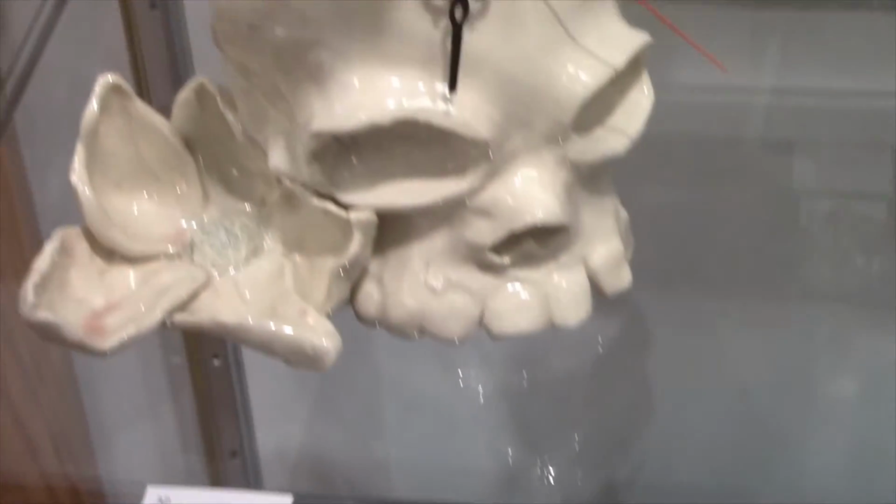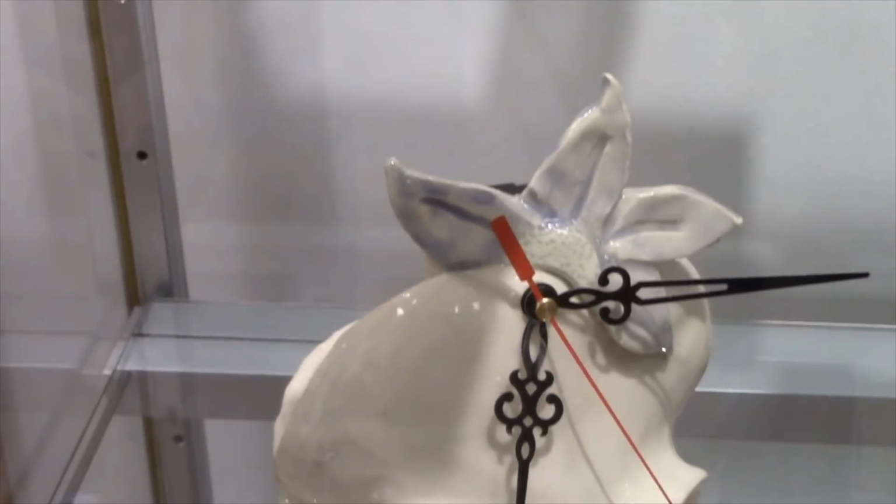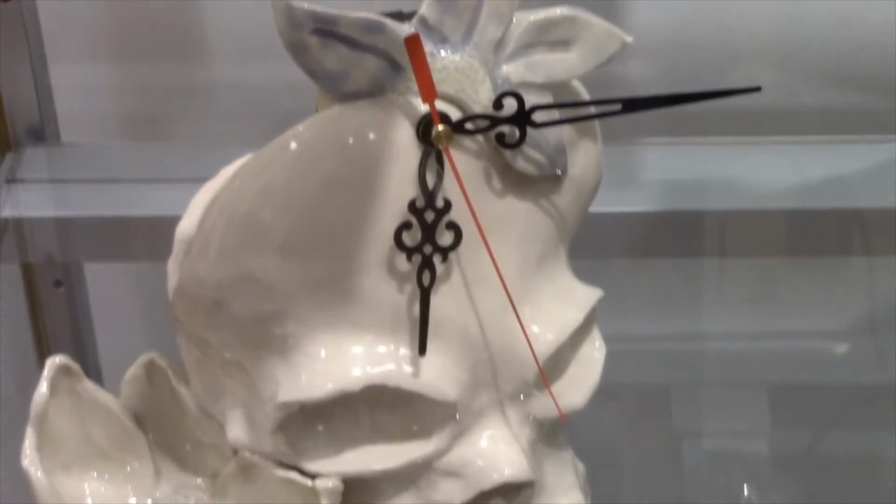And then we have a ceramic sculpture called Times a Wastin' by Deborah Cox. She has a partnership with a couple other women, and they call themselves the Mud Sisters.